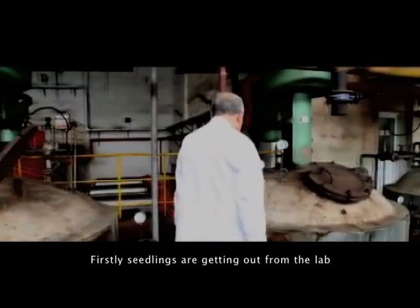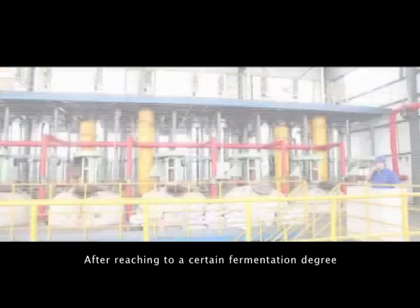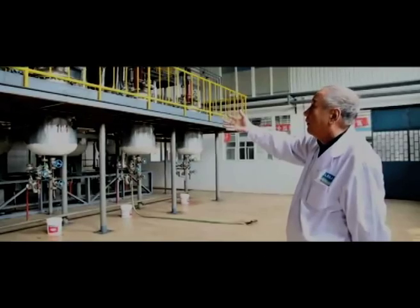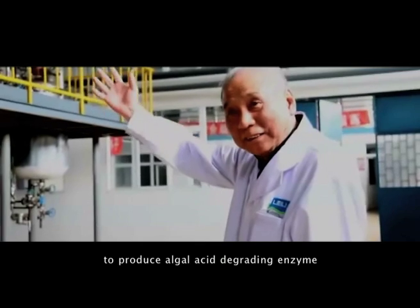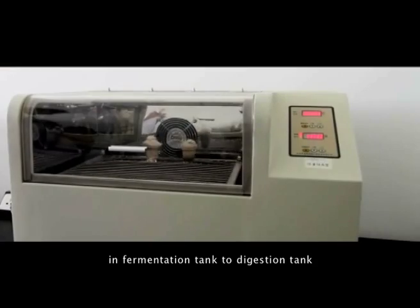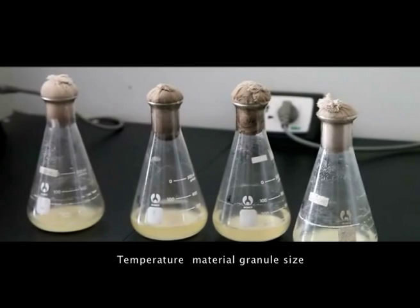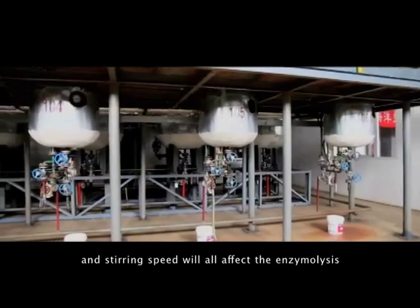Firstly, seedlings are taken out from the lab. After reaching a certain fermentation degree, the bacteria have grown and reproduced, and then we inoculate them into the fermentation tank to produce alginic acid degrading enzyme. After inoculating the degrading enzyme produced in the fermentation tank into the digestion tank, sargassum begins to be degraded. Temperature, material granule size, leach time, and stirring speed will all affect the enzymolysis.